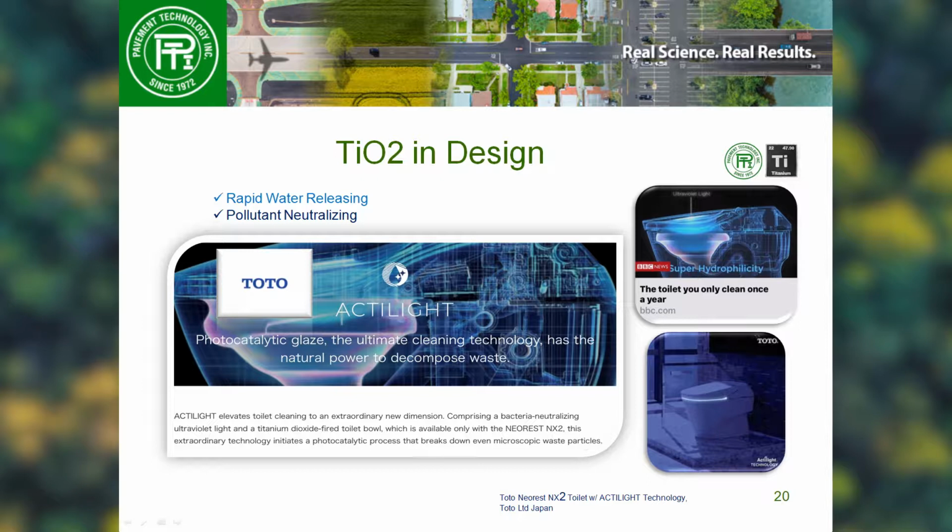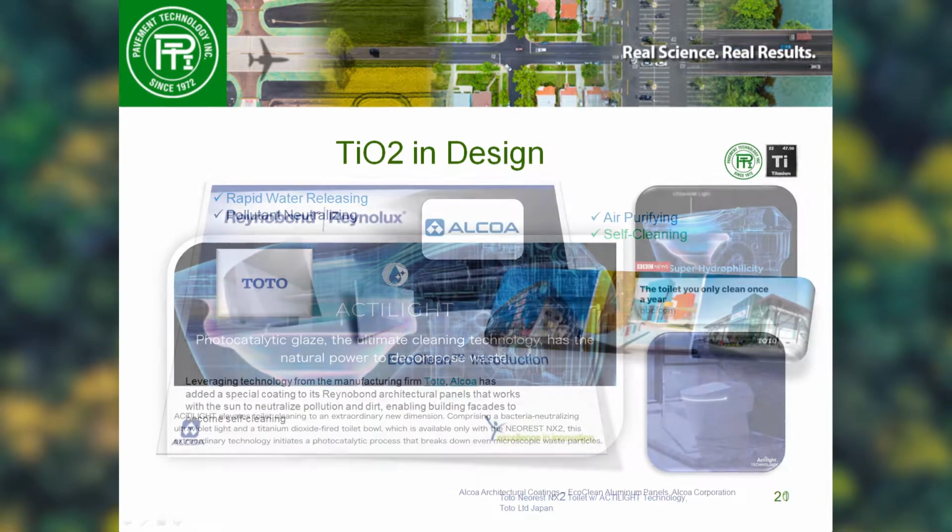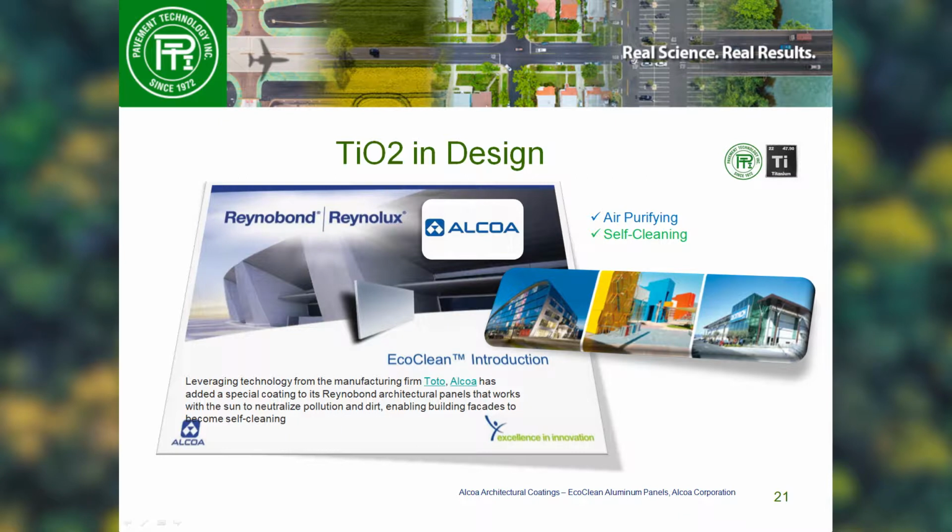So what it does though is it's activated by light that comes on after you use the bathroom. And I'm told, again, I don't know, it neutralizes the organic material, and so you don't have to clean this toilet. So yeah, my wife ordered one up last night on Amazon. So there's a lot of these technologies out there.